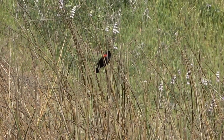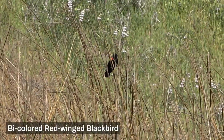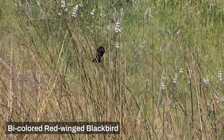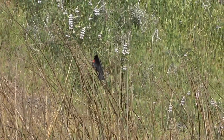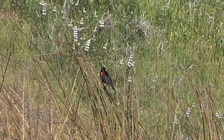By far the predominant bird songs we hear are from the bicolored red-winged blackbird. We see many birds repeatedly land on the swaying tule stalks and then fly off to forage. These birds like to congregate in flocks, with winter flocks containing several hundred birds.